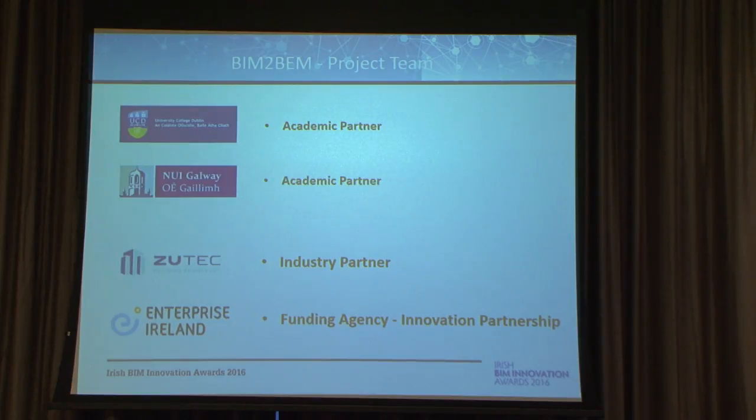Our industry partner is Zutec, and Zutec provide an information service for the construction industry, particularly for new buildings. And Zutec have a database platform which is essentially a multi-model that allows projects to store their information. Zutec will then manage their information, organize that information, and make it reusable for other purposes. So it's a platform that enables additional services.